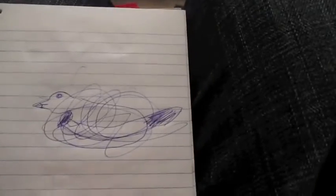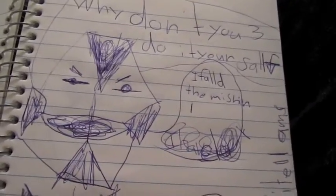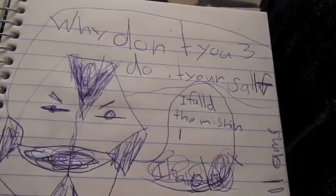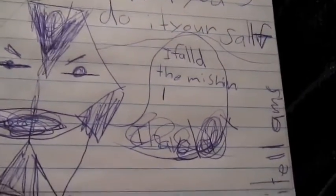Dog. Crazy stuff. Oof, Jesus. Got that unibrow, nose hairs. I used to draw, I still draw stuff like that, just doodling around, making random shapes.